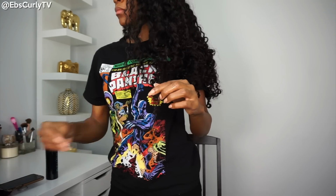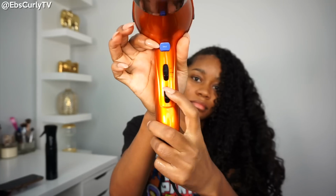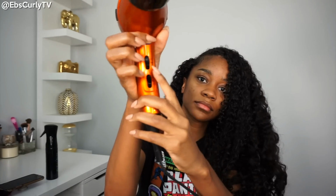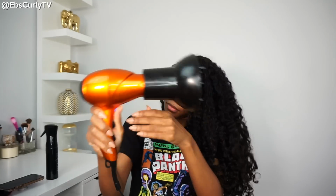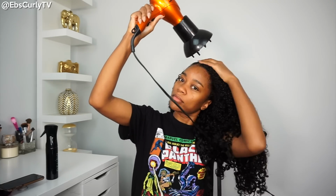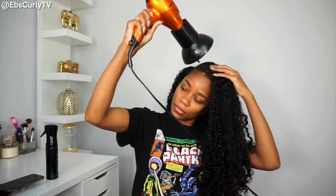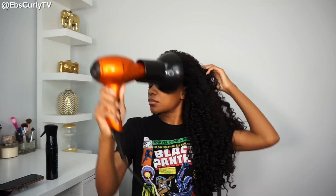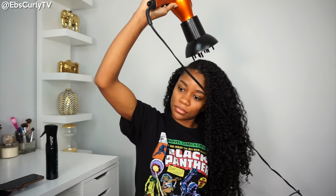Now, once I was satisfied with the overall look of my hair, I decided I would diffuse like normal, except this time I would only be using high speed and the cool shot button. I don't like to use heat when redefining a few curls on my scalp days later, because sometimes the heat can cause my scalp to be flaky, and my head is not completely wet like it would be on wash and go day. So high speed, cool shot is just enough. And sometimes I might even just let it air dry.